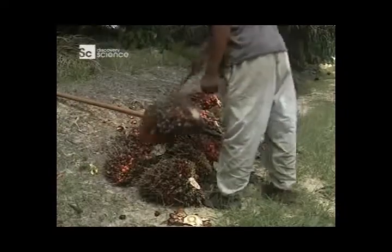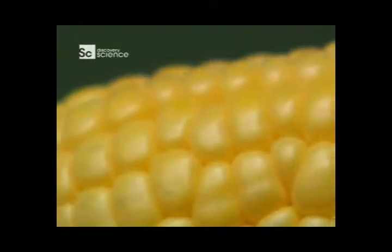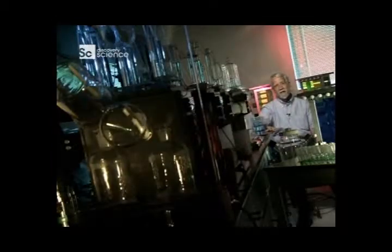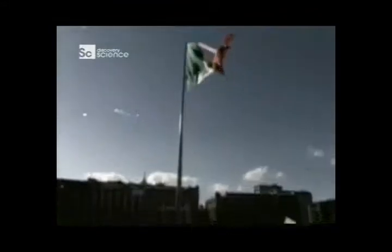People all over the world are growing their fuel. In France, ethanol is made from grapes. In America, from corn. Today, corn is being used to produce about 5 billion gallons a year. But ethanol has plenty of skeptics. Basically, you don't want to need so much biofuel that you would end up competing with food crops.